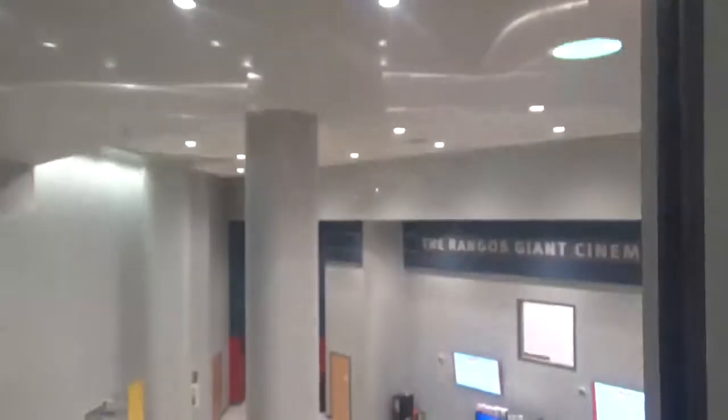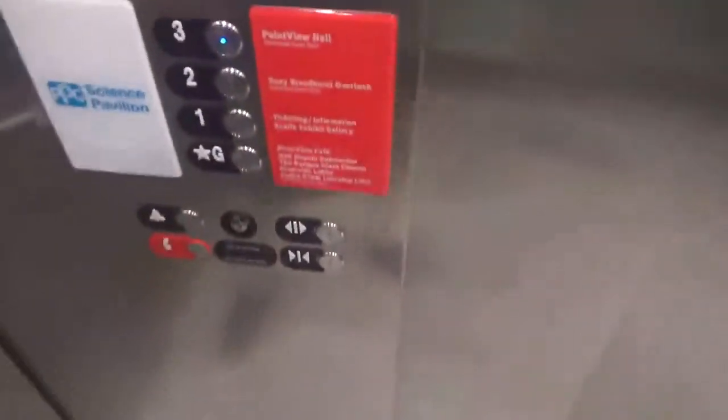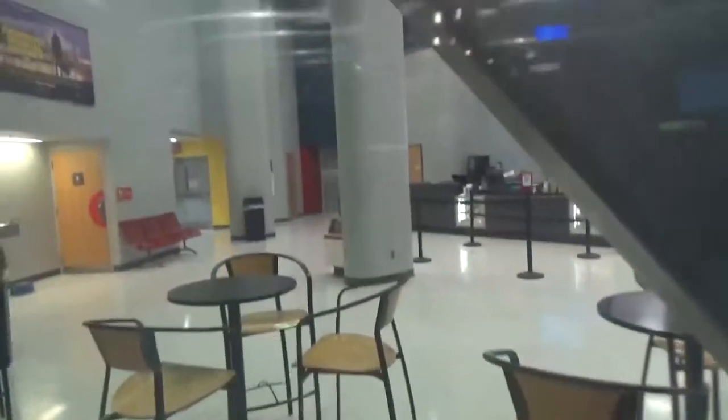Realize if you go down to the ground level, you may get a lot of people on. I know. They just do that. Let's go to 3. Good, no one's getting on. After we get off at 2, we'll switch cars. Here we go.